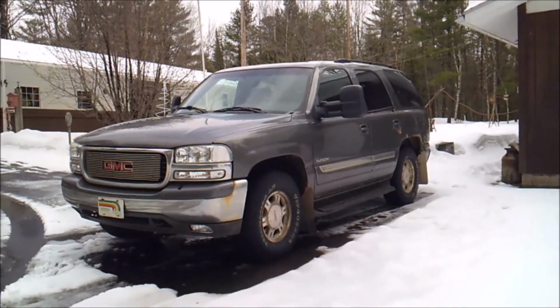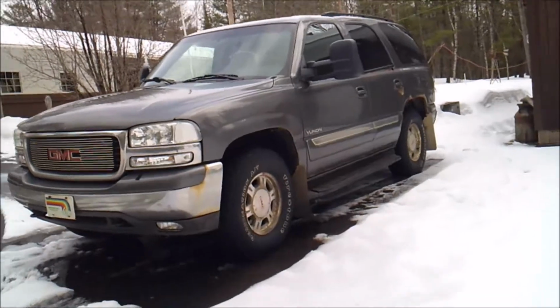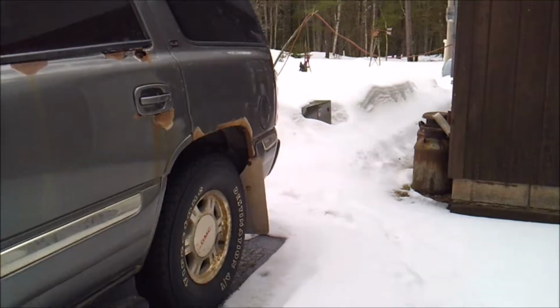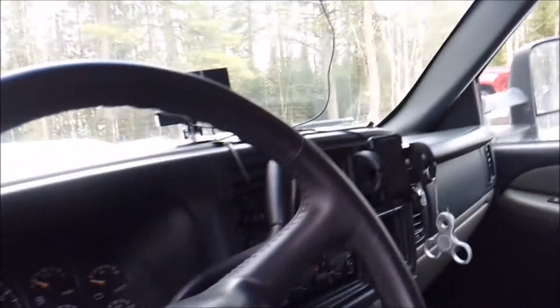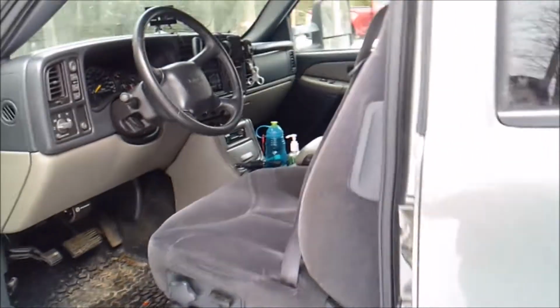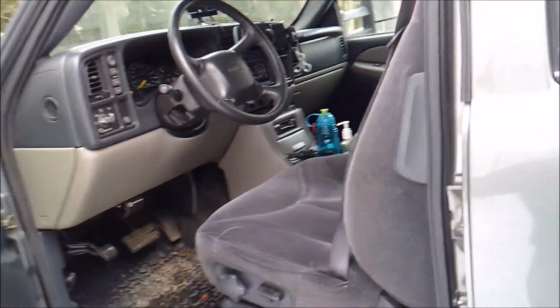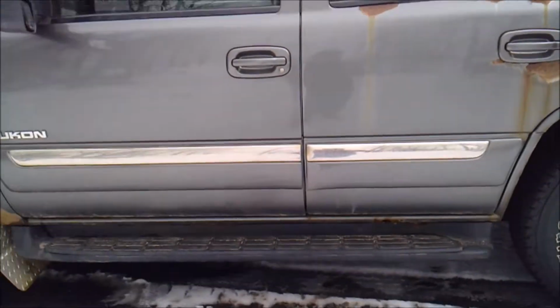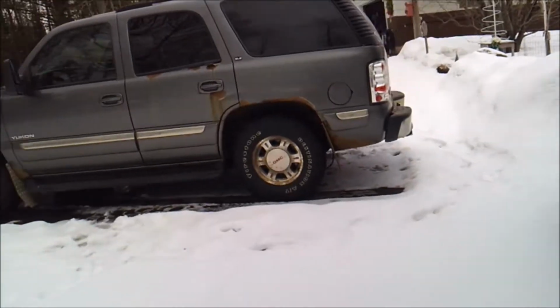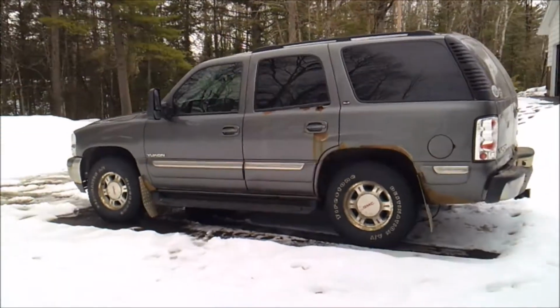I've had this thing for almost a year. It'll be a year next month. It's got almost 142,000 miles on it now. I don't think that's gonna show up, but as you can see, 141,194 on it. And since I bought it, it has cost me roughly $1,100. So today we got to discuss its future.